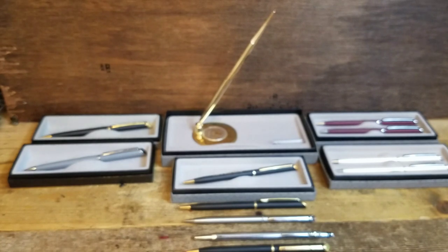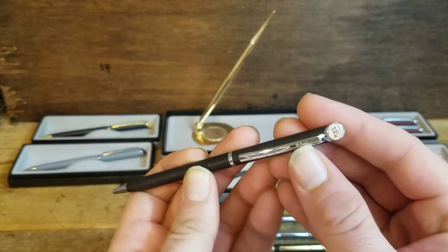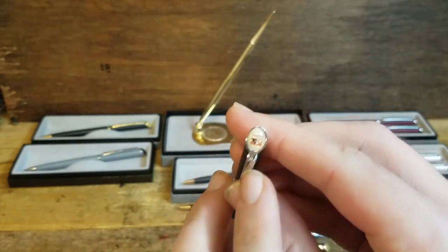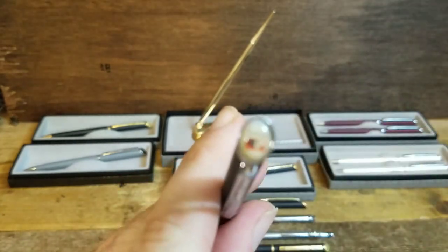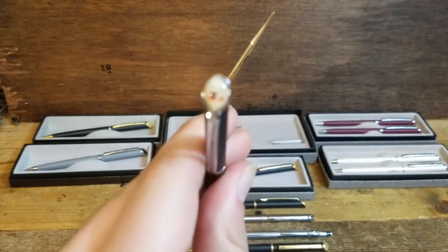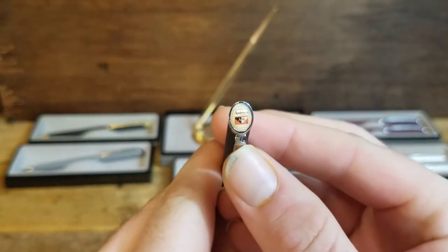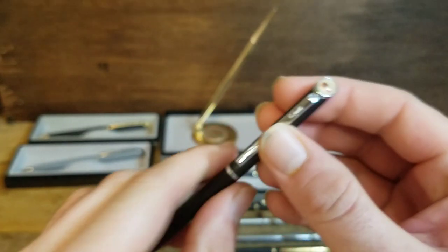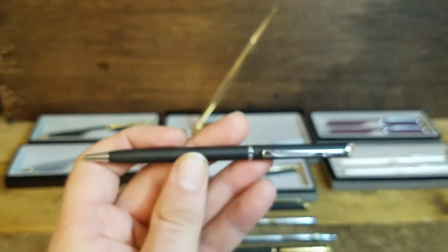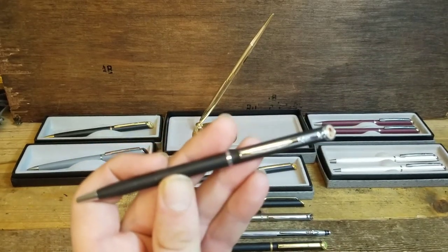Here we have another matte black with chrome trim. And on top of this one, it says Anderson. And I just noticed on this pen, right here, if you can see that, it does say USA right here. So that answers the earlier question.